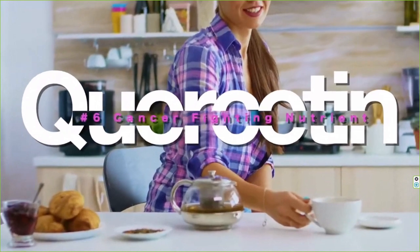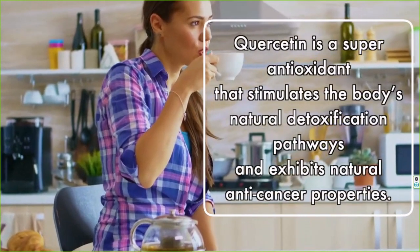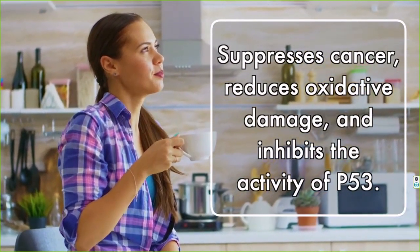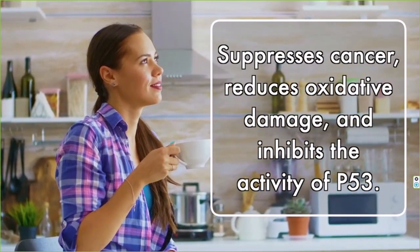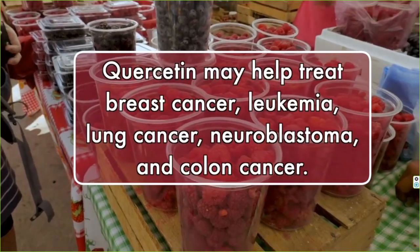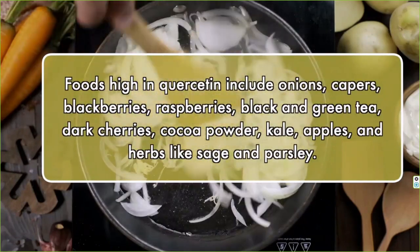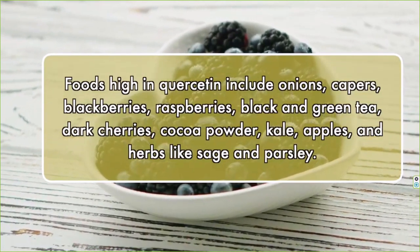Number 6, quercetin. This is an antioxidant that stimulates the body's natural detoxification pathways and exhibits natural anti-cancer properties. Eating foods that contain quercetin can suppress cancer cell proliferation. It can also reduce oxidative damage and can inhibit the activity of a mutant gene that's associated with tumor growth. That gene's known as p53. Quercetin has been associated with decreased breast cancer, leukemia, lung cancer, neuroblastoma, which is brain cancer, and colon cancer. Foods high in quercetin include onions, capers, blackberries, raspberries, black and green tea, dark cherries, cocoa powder, kale, apples, and herbs like sage and parsley.